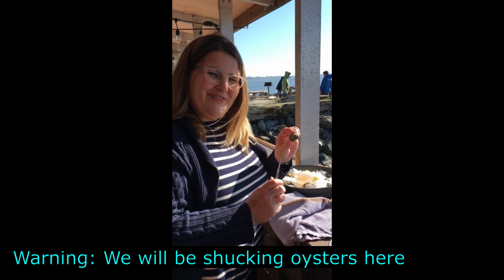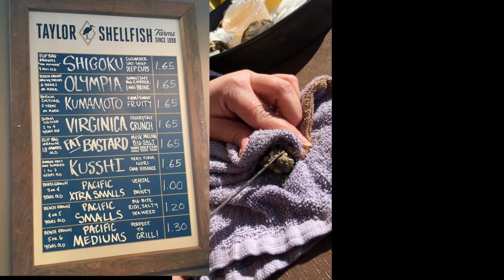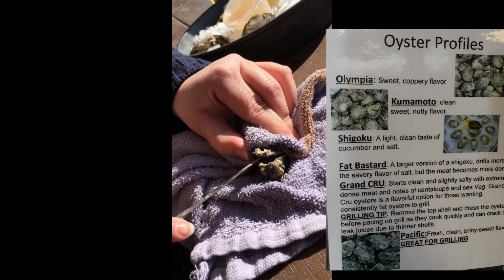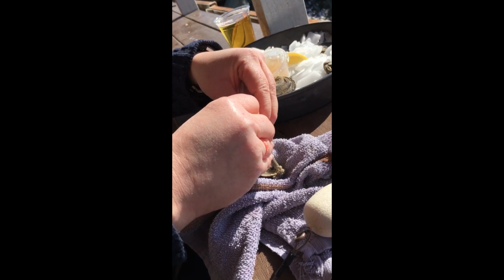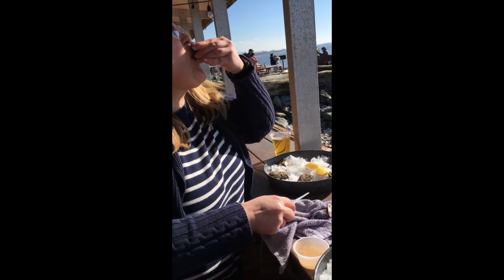First one is the Shigoku. Okay. Use the point. Yeah, there you go. That one did not have a nice little lip. What's that sauce? This is mignonette. It's like a vinegar. Here, I'll set it down for you. Okay. Oh, that's good. These are good. Really good. A little briny. The mignonette's very oniony, or shallots, I think, but delicious.